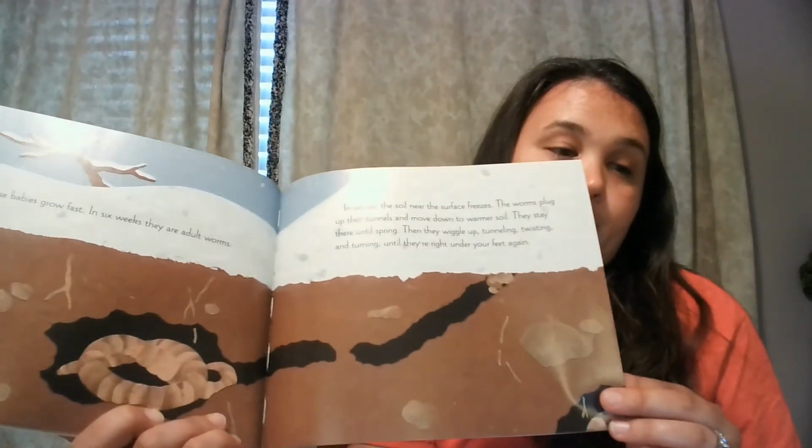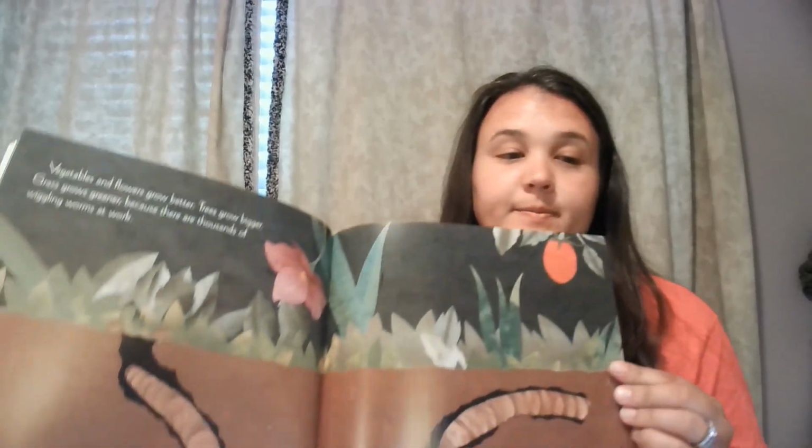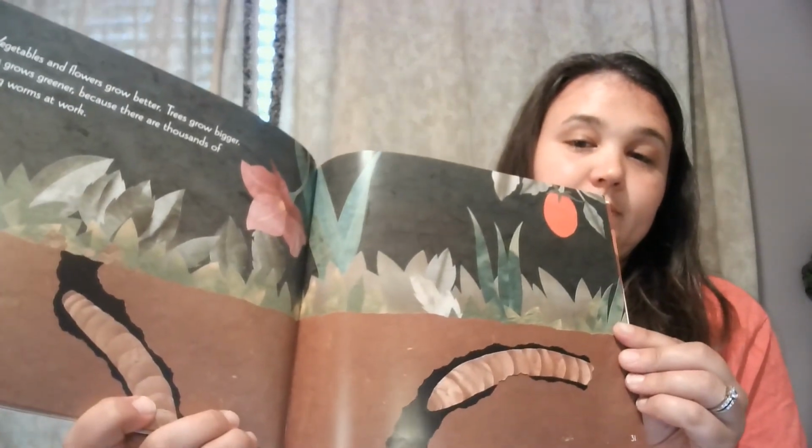In winter, the soil near the surface freezes. The worms plug up their tunnels and move downward to warmer soil. They stay there until spring. Then they wiggle up, tunneling, twisting, and turning until they're right under your feet again. Vegetables and flowers grow better. Trees grow better. Grass grows greener because there are thousands of wiggling worms at work. The end.